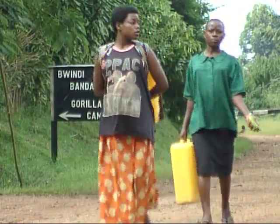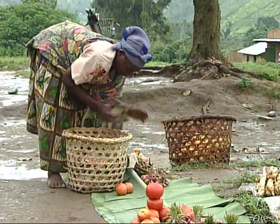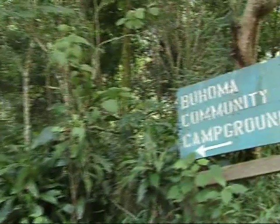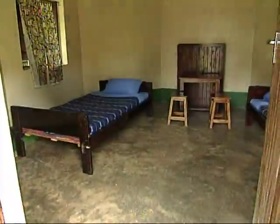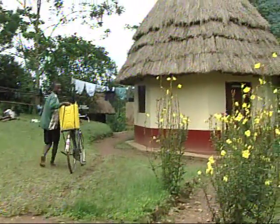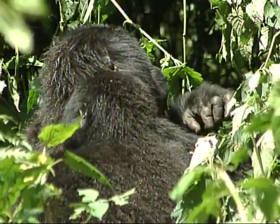The average income in Uganda is only about $300 a year, so every little bit helps. And even small tourist-related ventures like the Bahoma Community Campground make a difference. The money visitors spend to stay in these small huts goes directly back into the community. The same money is helping to conserve the endangered mountain gorillas.